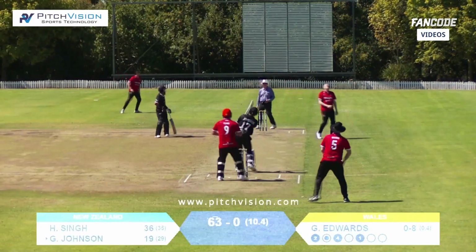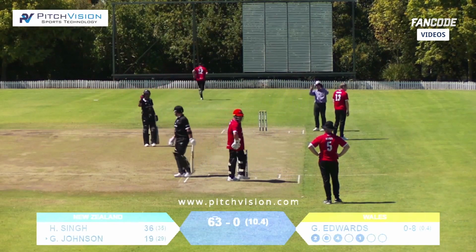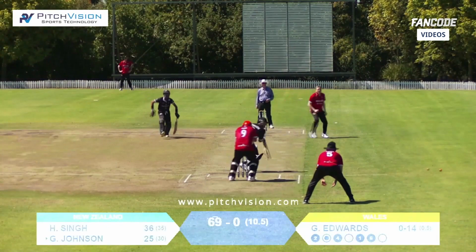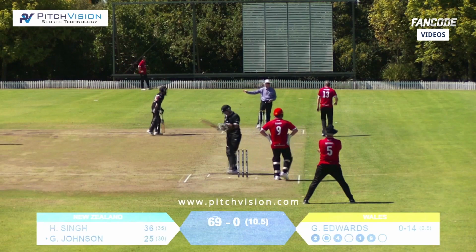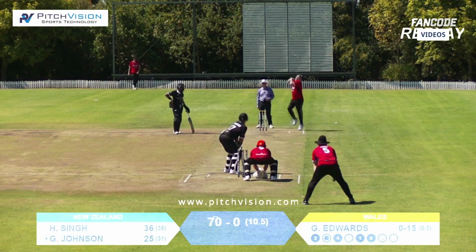Here's Johnson, goes straight down the ground. What a beautiful shot into the trees. Lovely shot from Greg Johnson. Actually, this is interesting. It seems that there's 4 men outside the circle, and I believe that at this point in the game you're only allowed 3. Have I got that wrong?